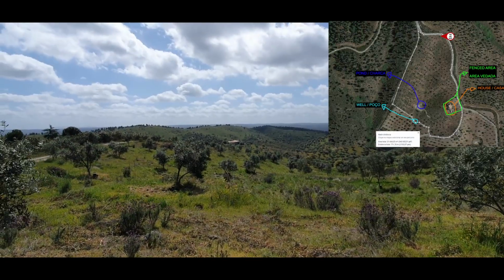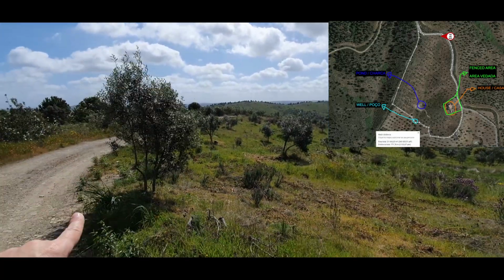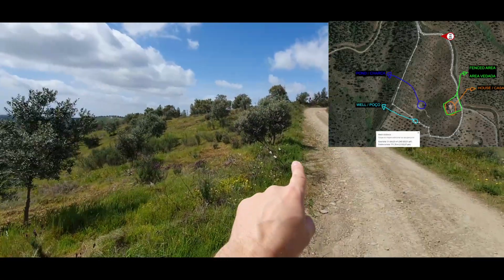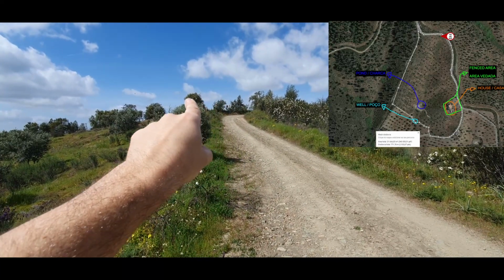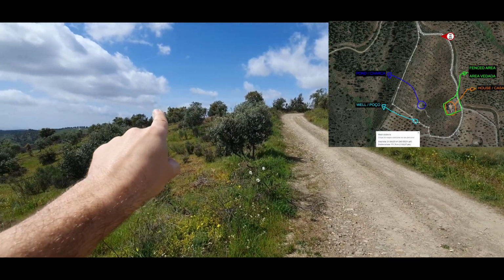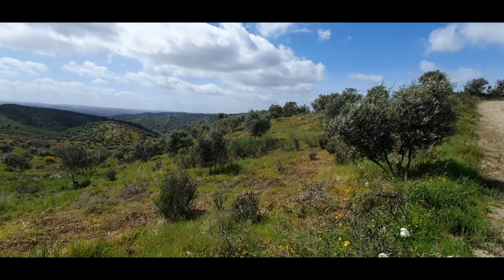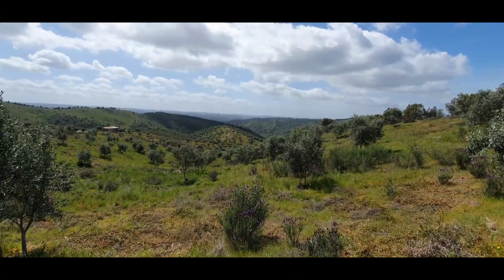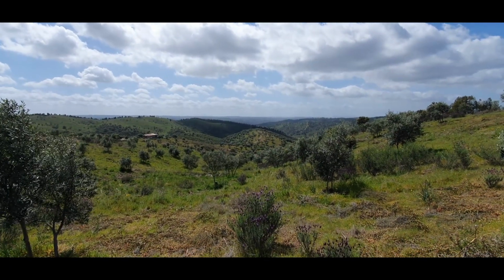So I'm in a higher place now. I came from there. See the house in there? It's this road. I came from here, and then the property begins. You see those trees? It's the limit. So it's already from the neighbors, and that limits the trees from there. But all this valley is in the property. Look at this view. Look at this. It's an amazing property with these amazing views.